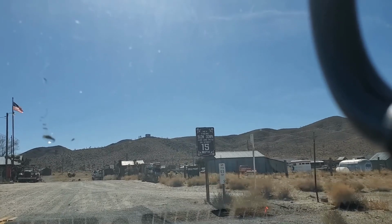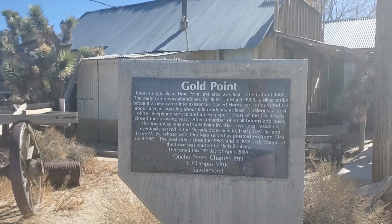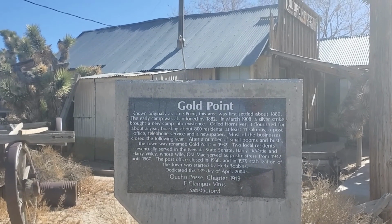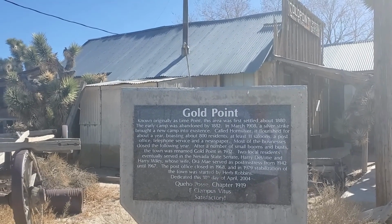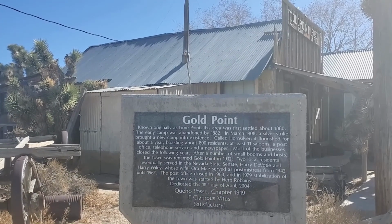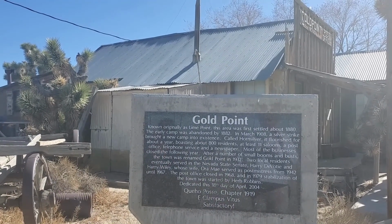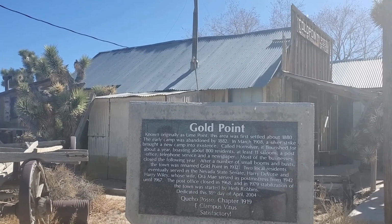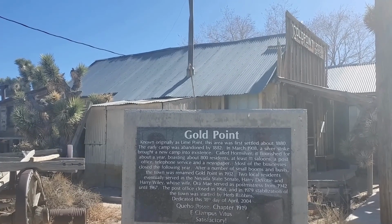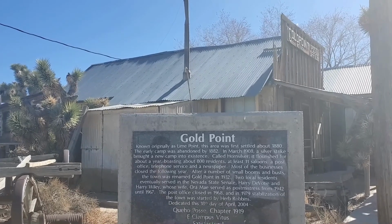This is weird. Okay, Gold Point, known originally as Lime Point, this area was first settled about 1880. The early camp was abandoned by 1882. In March 1908, a silver strike brought a new camp into existence called Horn Silver. It flourished for about a year, boasting about 800 residents, at least 11 saloons, a post office, telephone service, and a newspaper. Most of the business closed the following year. Holy cow. After a number of small booms and busts, the town was renamed Gold Point in 1932.